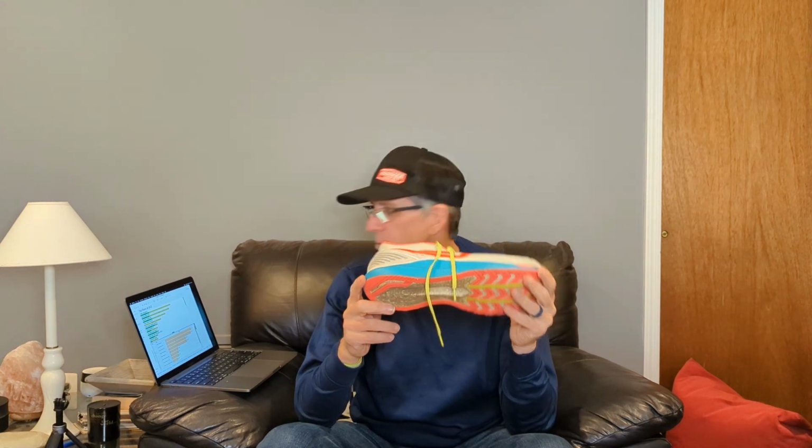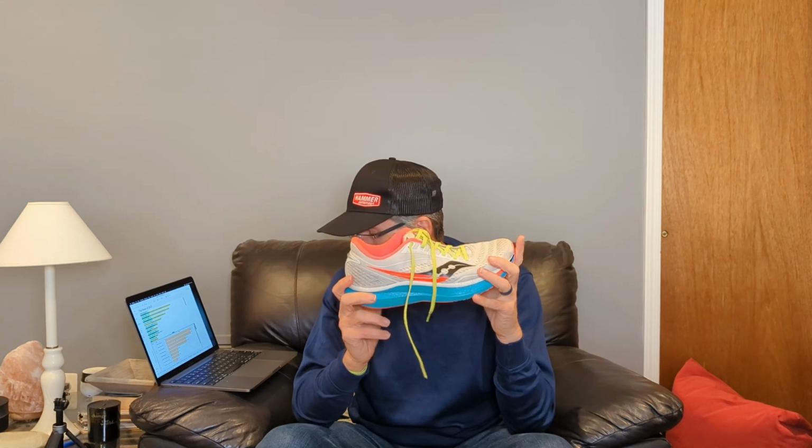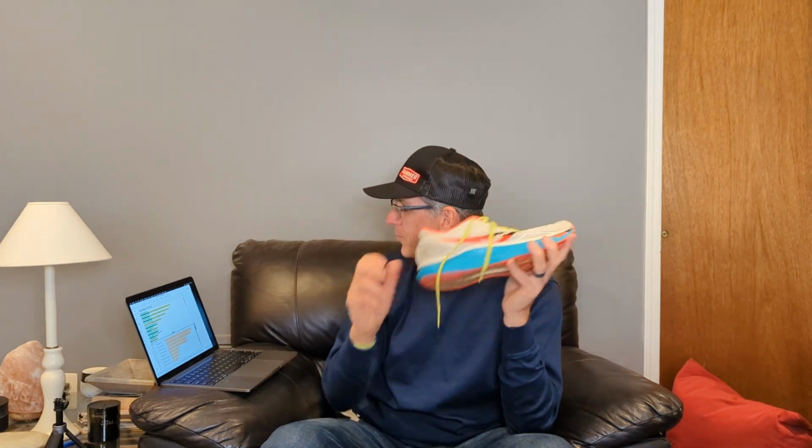And I also have the Speed 3 that is still breaking in. I bought it at the end of this year, probably October, November is when I received it. And since we went away and I wanted to train in just a couple of shoes, I have very few miles in the Speed 3, but that's also going to be a keeper for me.